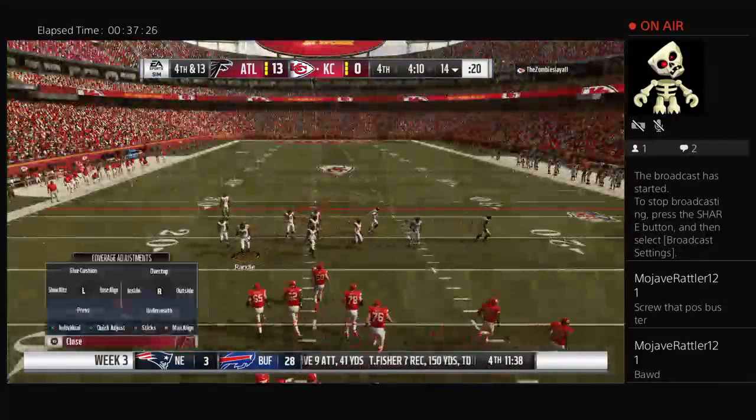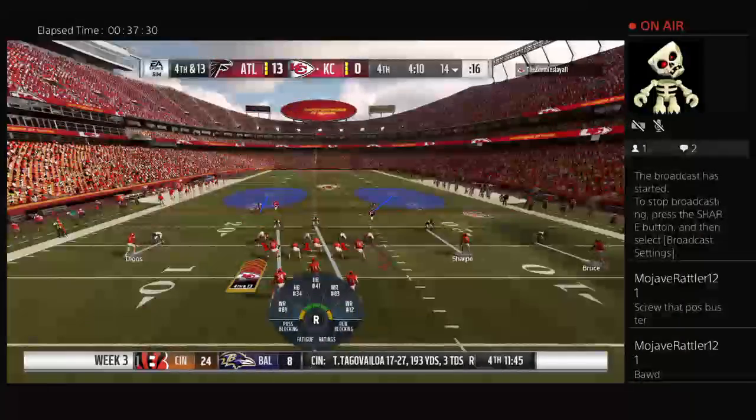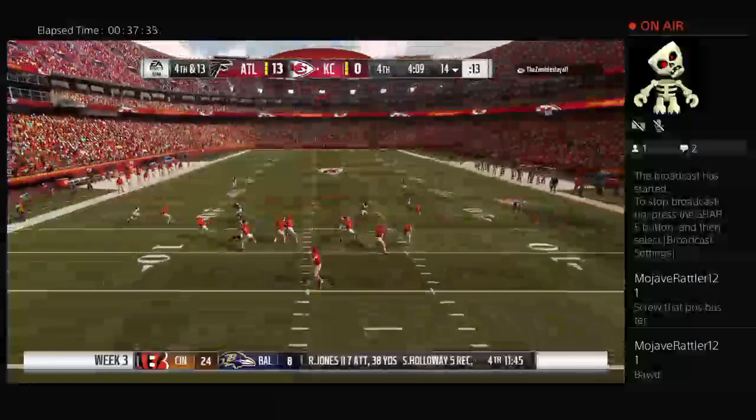And they're indeed going to go for it here on fourth down. So trailing here in the last quarter. Let's see how this plays out. Lucky 56. Got to try it here.